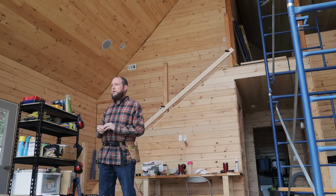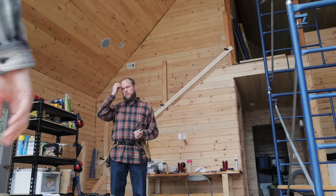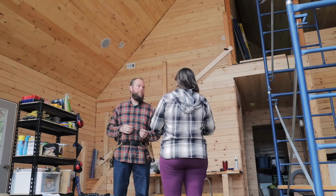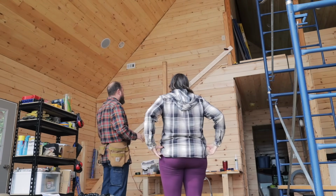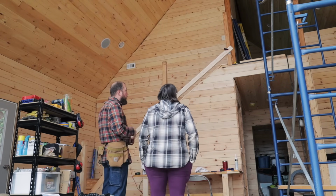All right, let's see if we can make some progress on these stairs. Okay. Should try to decide what design we want the pickets to be. If we want to cut them off at the angle. If we cut them off at the angle, I think once we figure out the size, then we can just go through and cut them all at an angle.